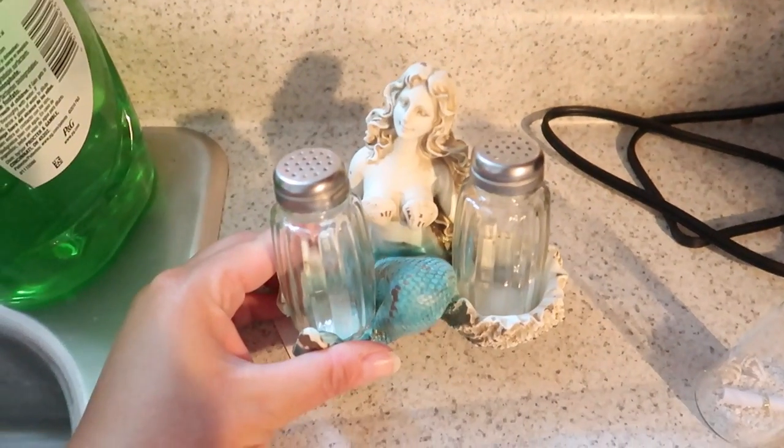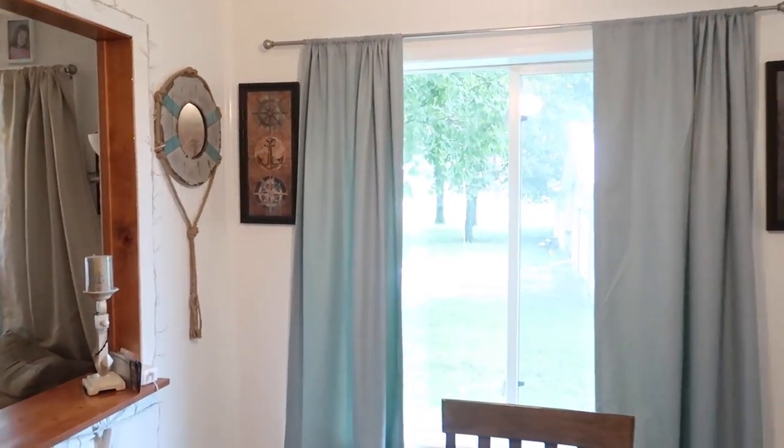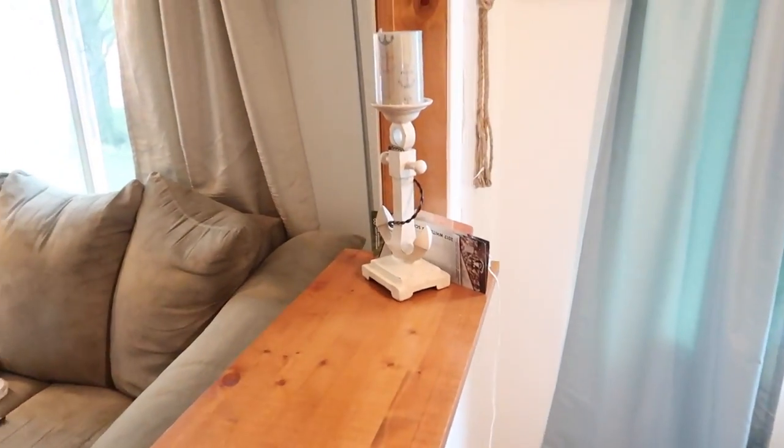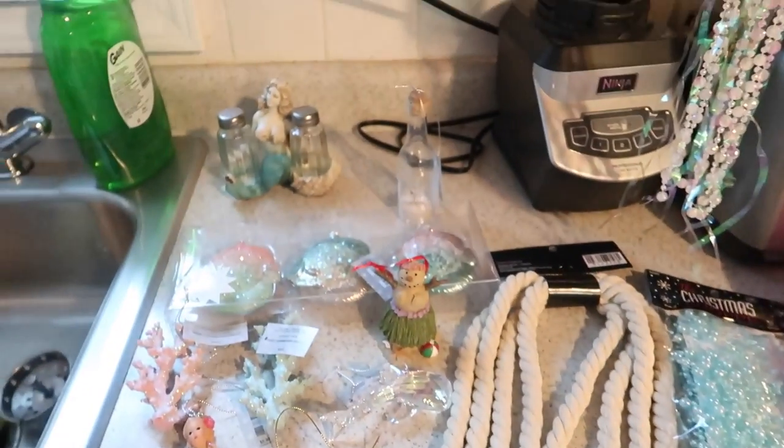How cute. Then, of course, I had to get a salt and pepper shaker because, like I said, my kitchen, if you haven't noticed, everything is nautical in the kitchen. Kind of goes out to the front porch. My candle holders are nautical. So, yeah, we thought it'd be kind of cool to do a nautical beach themed tree out on the front porch.